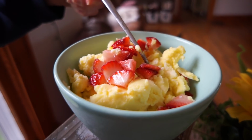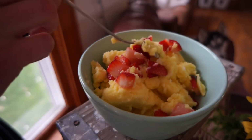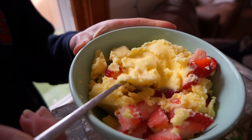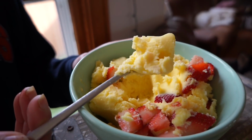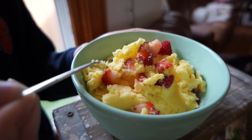Just a public service announcement. It is perfectly okay to have ice cream for breakfast. So all this is raw goat's milk blended with some raw yolks and a lot of raw honey. So we've got a lot of healthy fats, proteins, and carbs in this breakfast, topped with some fresh strawberries.